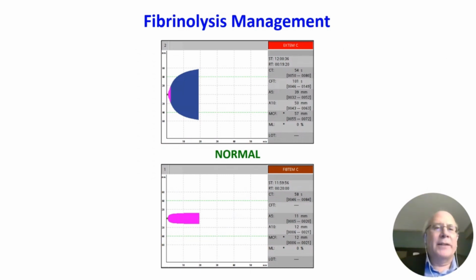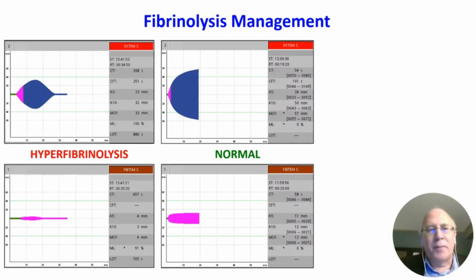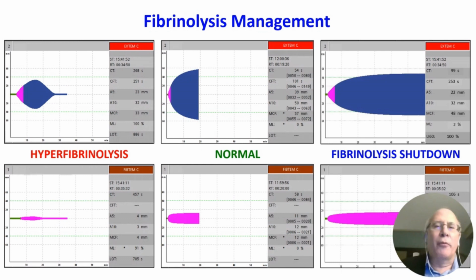Again, hyperfibrinolysis can quite easily be detected. Here we see in the middle a normal EXTEM and FIBTEM. On the left side, we see that the clot firmness reaches already after 15 minutes its maximum, and then decreases quickly, and after here 25 minutes no clot is detectable anymore, and this happens even faster in the FIBTEM. The opposite is the so-called fibrinolysis shutdown, where we have less than 3.5% lysis within 1 hour, here 0%, and that means that even physiologic lysis is not working anymore, which is associated with more thromboembolic complications.